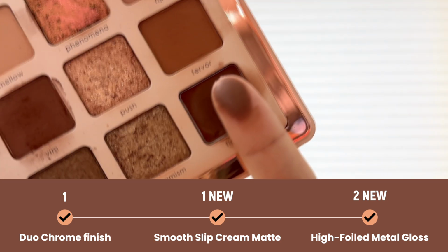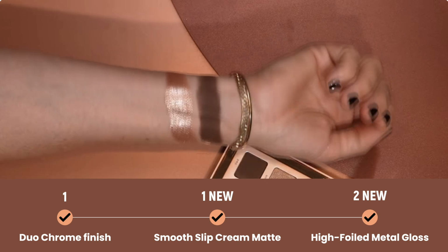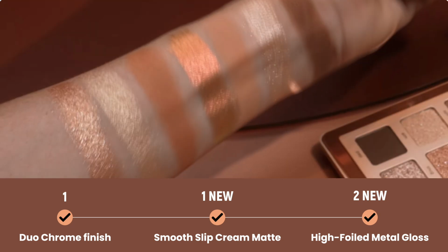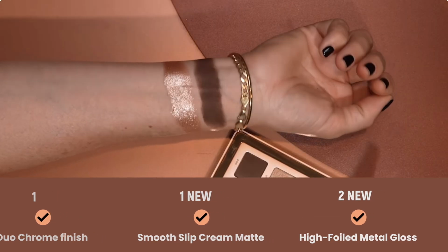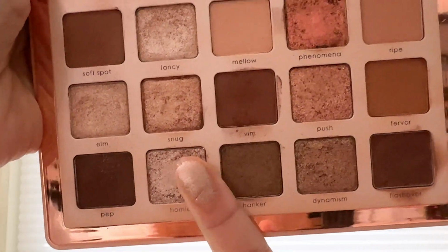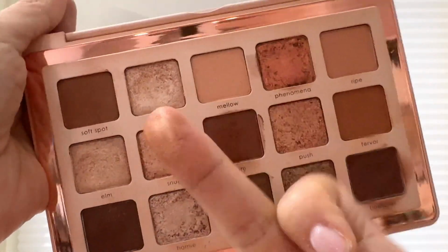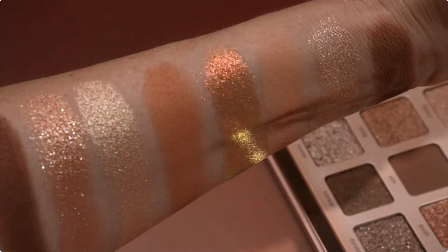So really excited to play with that with you guys. And two high foiled metal gloss formulas. So we have two new formulas in this, and we have two shades that are gonna fall into that high foiled metal gloss formulas, and I'll show you guys those shades right there. Absolutely beautiful. You have one more of like a vanilla shade and then one more of a rose gold type shade, but we'll touch on those shades in just a second.